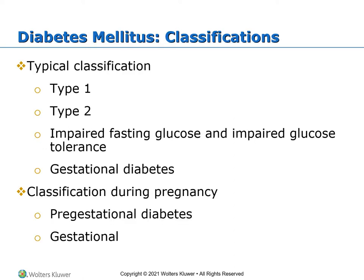So diabetes, we have type 1. This is 5%. These are absolute insulin deficiency, and it's usually due to an autoimmune process. Type 2 is insulin resistance or deficiency, but this is related to obesity and sedentary lifestyle.